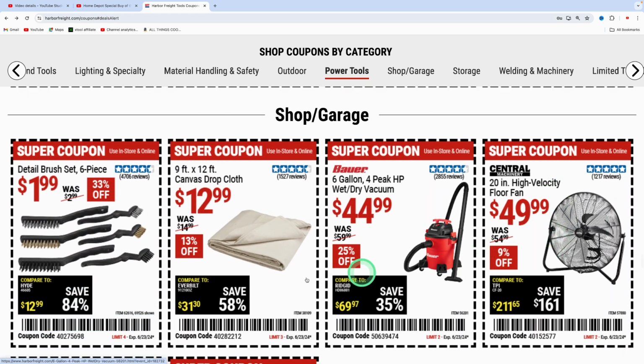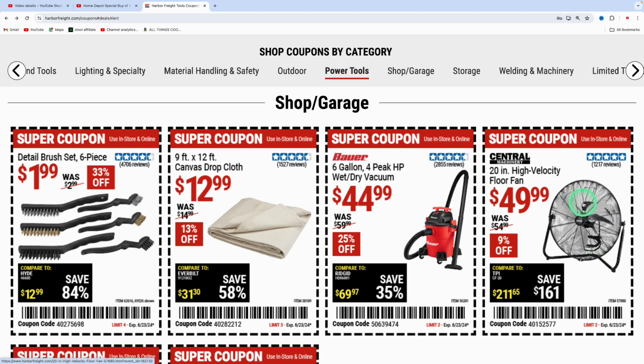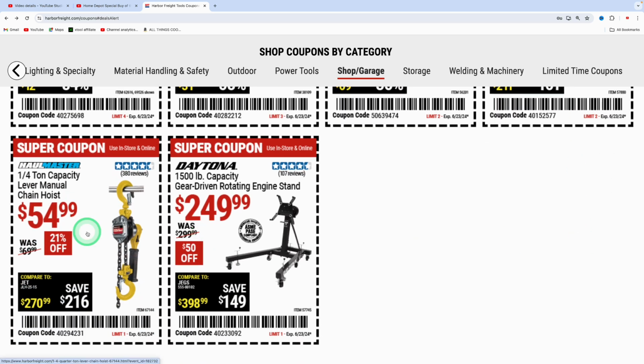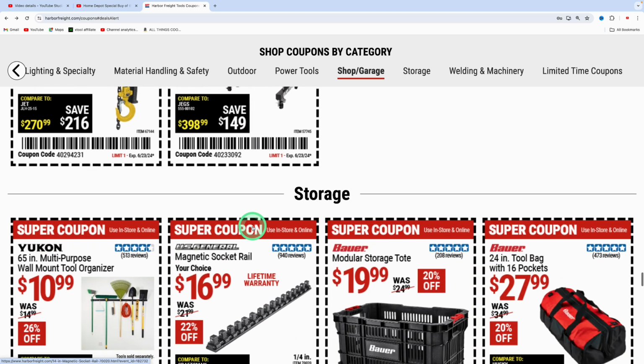Got shop and garage. Here's a nice pickup here. These detail brushes only $2. Drop cloth for $13. Here's another Bauer item, 6-gallon wet and dry vacuum for $45. And then here's the 20-inch floor fan by Central Machinery for $50. You got the Hallmaster chain hoist for $55, and then the gear-driven engine stand by Daytona for $250.